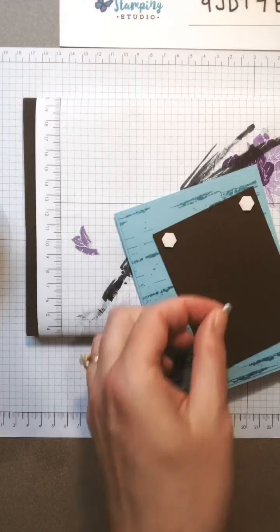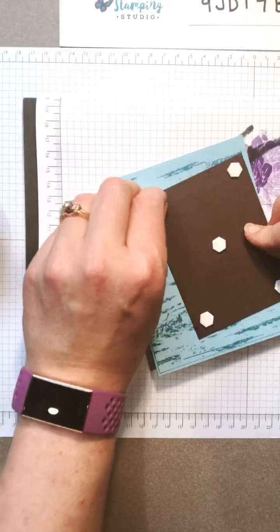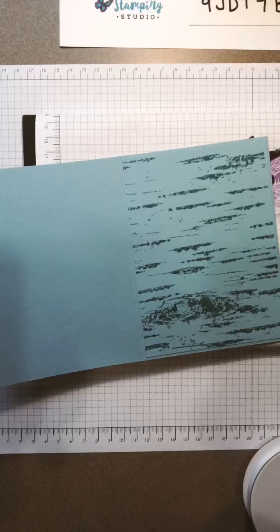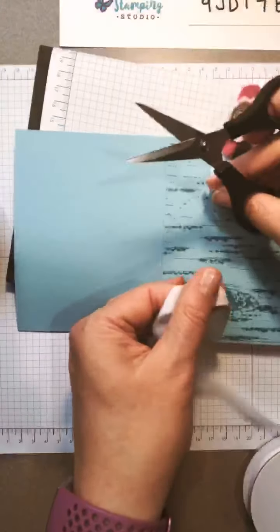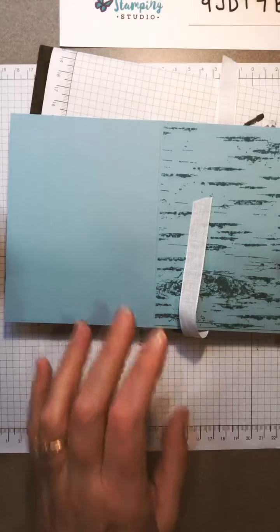I think I'll stick one in the middle too. Sometimes with these bigger panels, I just like to secure them down. One thing I want to do though, before I stick this down, I actually have some ribbon that I need to put on here. So I almost forgot the ribbon. And I want to cut enough so that it goes all the way around and meets in the middle. So I'm going to show you a little trick.